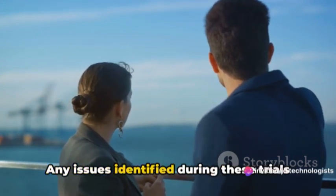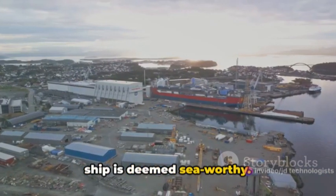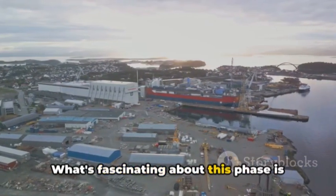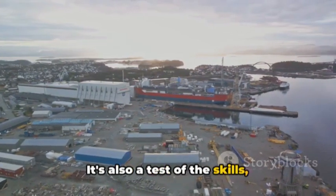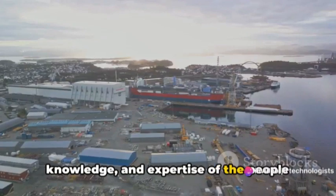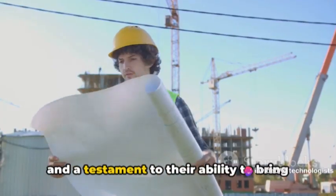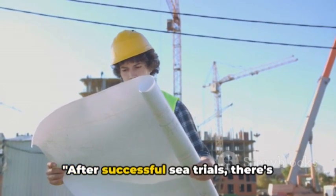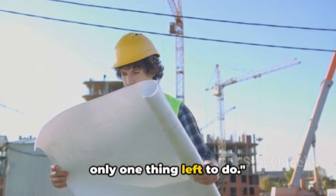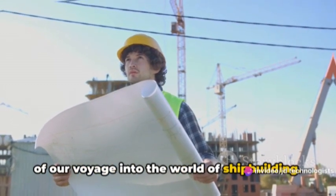Any issues identified during these trials are addressed and rectified before the ship is deemed seaworthy. What's fascinating about this phase is that it's not just about the ship itself. It's also a test of the skills, knowledge, and expertise of the people who've built it. It's a validation of their craftsmanship and a testament to their ability to bring a complex design to life. After successful sea trials, there's only one thing left to do. But we'll get to that in the next chapter of our voyage into the world of shipbuilding.